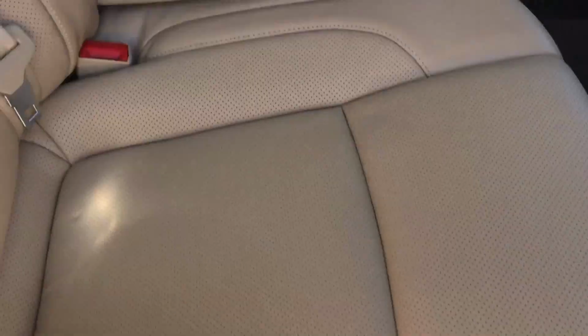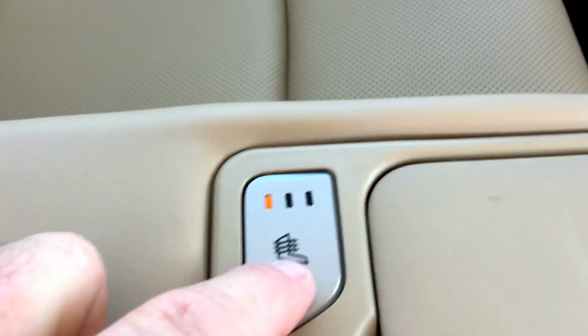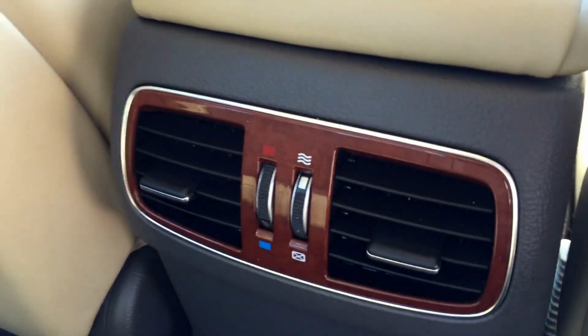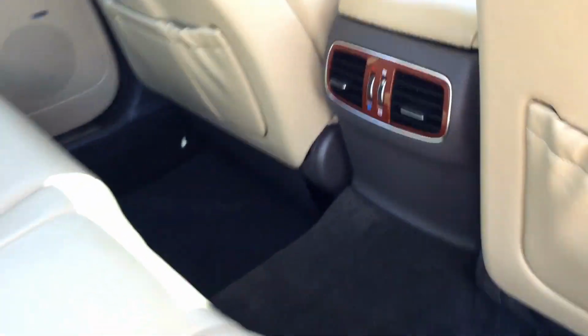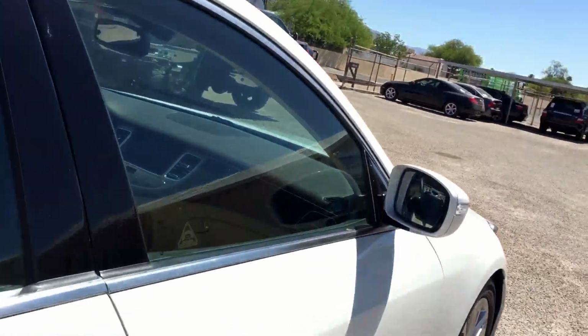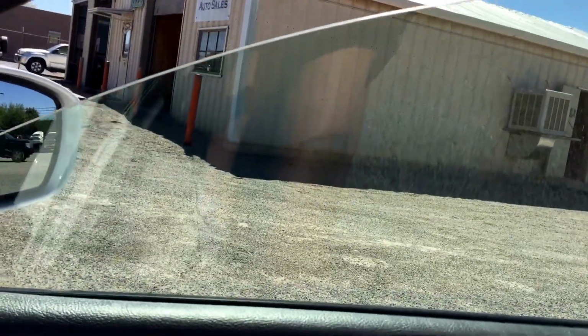All right, there's your passenger rear window. Seats look fantastic. Got side airbags. Got heated seats in the rear. You know, cup holder. This guy goes up like that. Got air back here. That's an air vent. It's not considered rear air. They're just moving the air to the back. People like to call that rear air, which would not be true. It does have a rear fan to bring air to the rear, and it has heated rear seats.